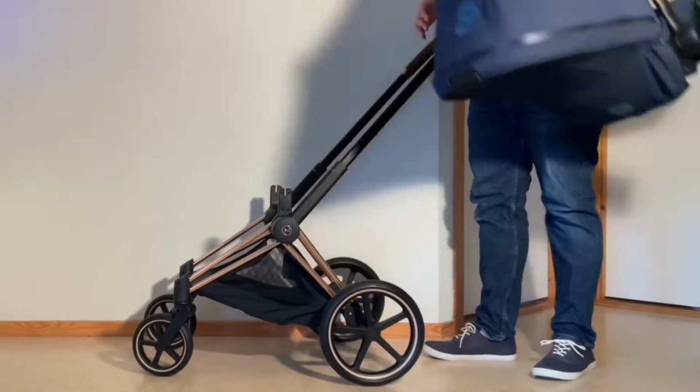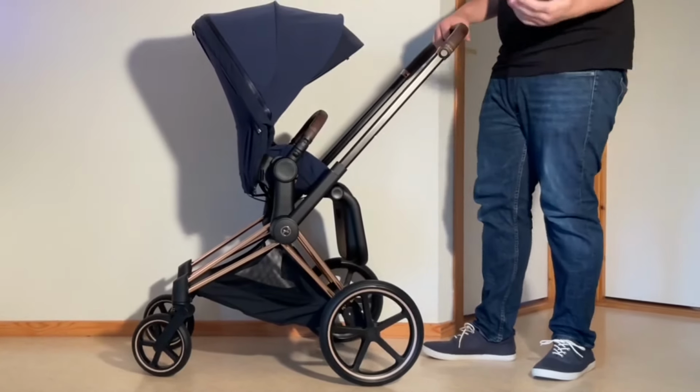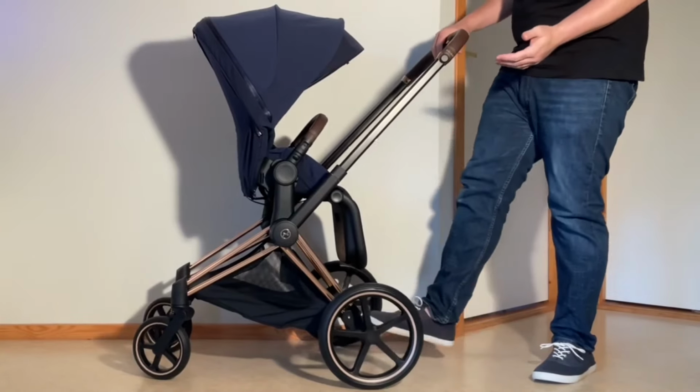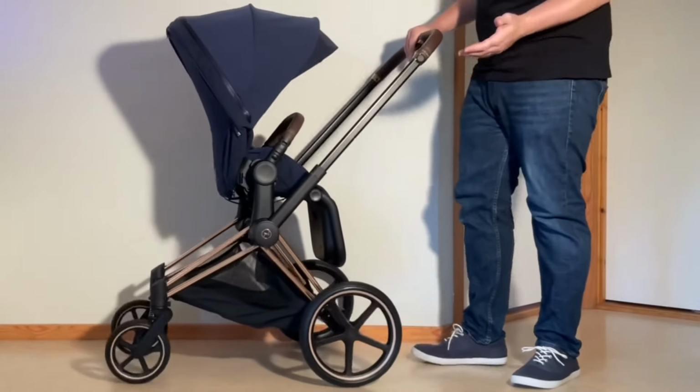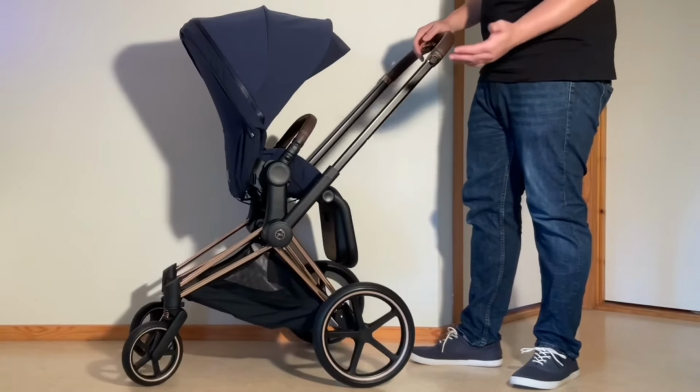As far as the Priam goes, despite being a little less terrain capable than these others, it's also the smallest, making it in some ways a bit less of a hassle to deal with, especially if you just use the lie-flat positioning of the seat during the newborn period.